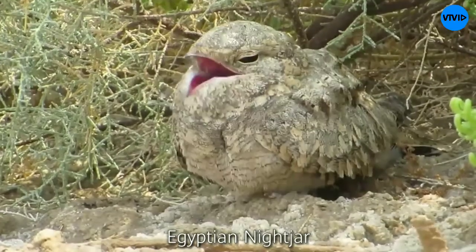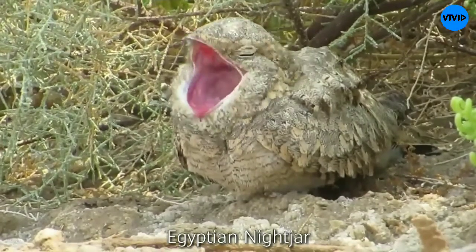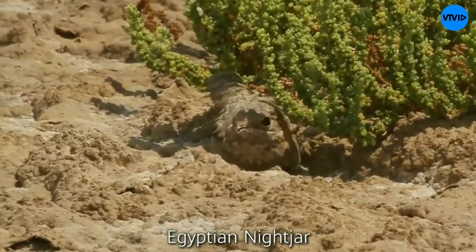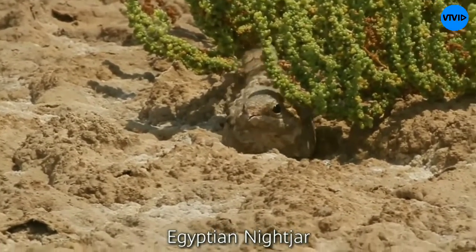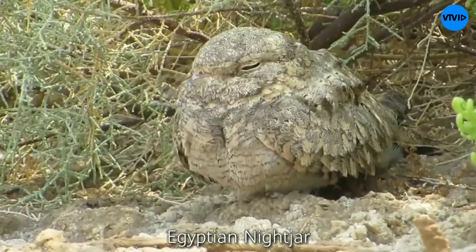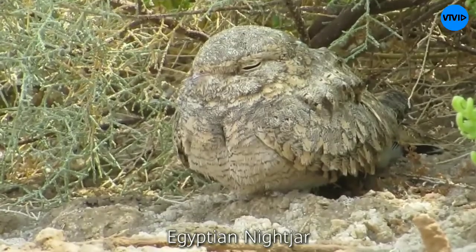Nightjars are 10 to 12 inches in length, weigh around 0.18 of a pound and live 4 years on average. Despite its skill at animal camouflage, some nightjar species are critically endangered. This may be because these birds rest on roads and get run over by cars.